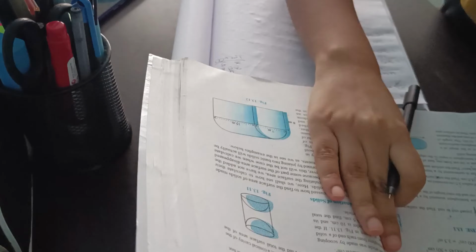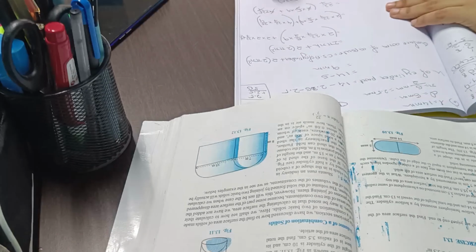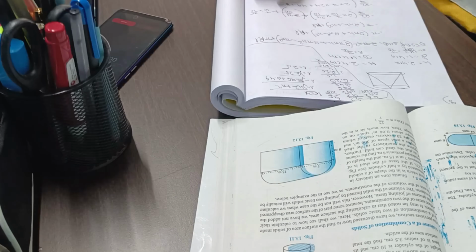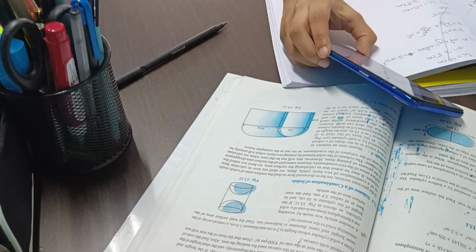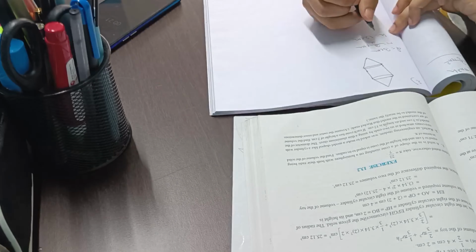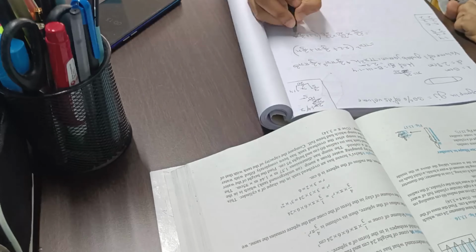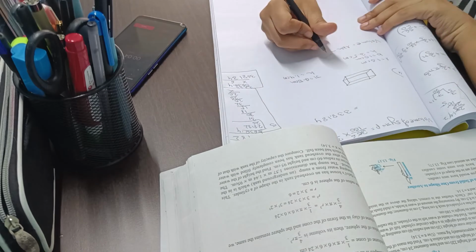So, right now I am doing surface area and volume from NCERT. I have completed it from RS Agarwal, so now I have moved to NCERT and I have completed my whole syllabus of the first unit test. So now I'll just revise everything, and after that I'll start off with some new chapters. But for this week and next week and next to next week, I'll just be revising everything.